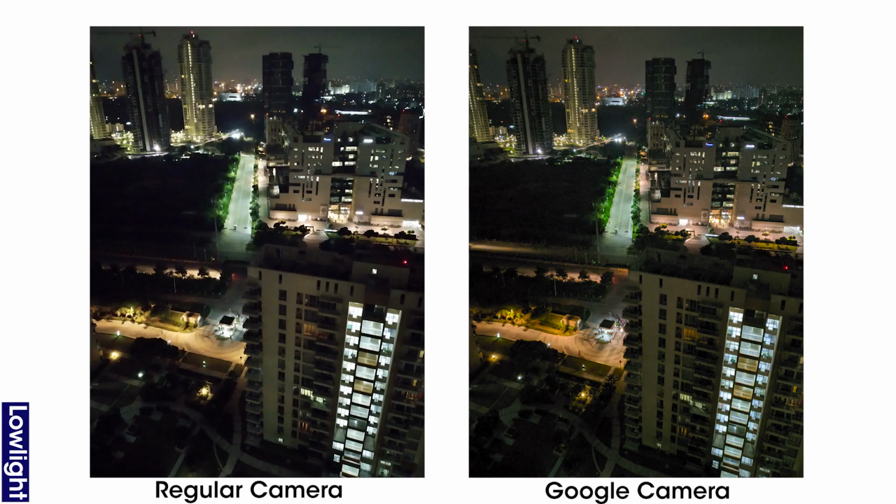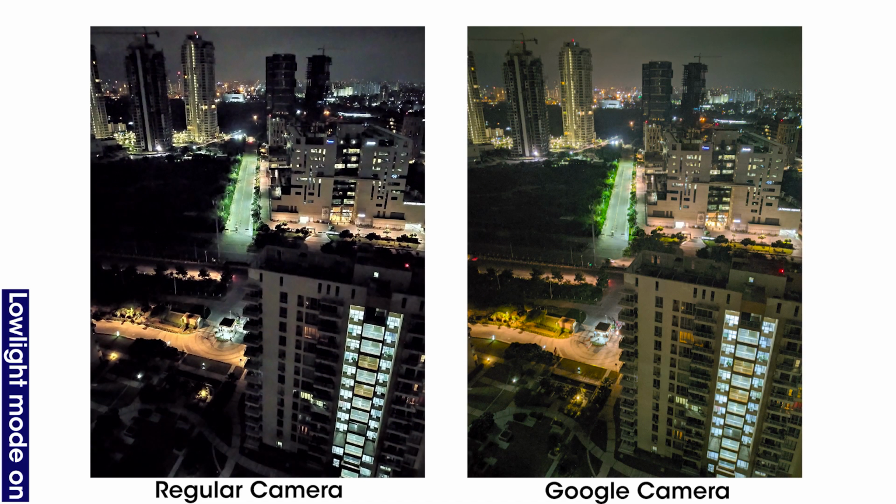In low light shots, you can see how soft the regular camera is compared to GCam. And with the night mode on, GCam just kills the default mode's performance.